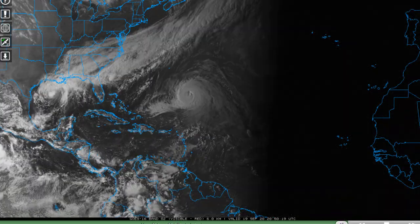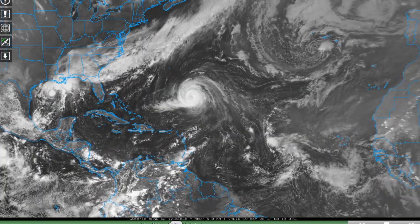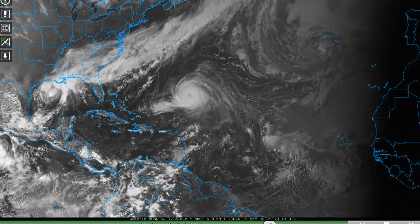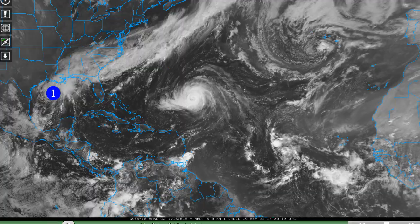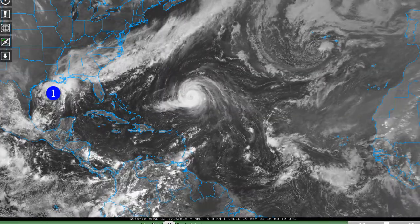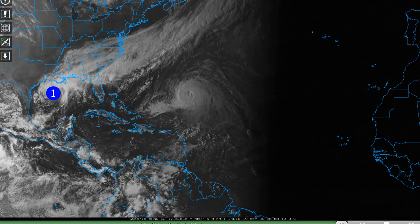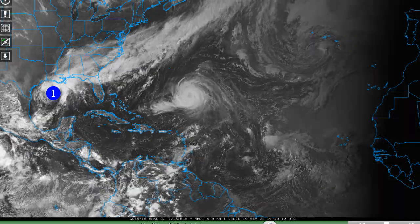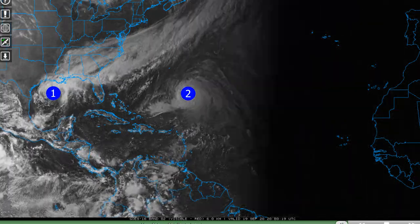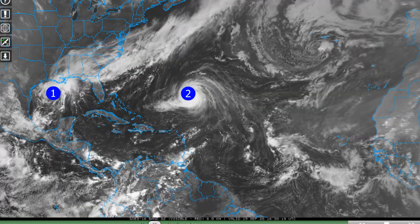You can see on the screen here this beautiful visible satellite imagery of all of our systems. On the left here in the Gulf, we have Tropical Storm Beta, which is forecast to get close to hurricane strength right as it nears or even crosses the Texas coast in about 2 to 3 days, so it's very slow moving. We have Hurricane Teddy out here, a major hurricane, which is eyeing Bermuda and then the Canadian Maritimes.